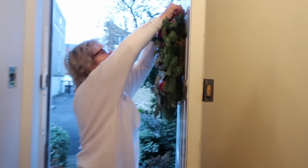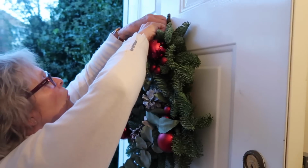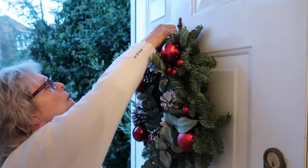So let's help him put the wreath up. How's it looking? Well, I think we've just about got it there. Actually, I don't know how secure it is. Pray. We have had a productive afternoon.